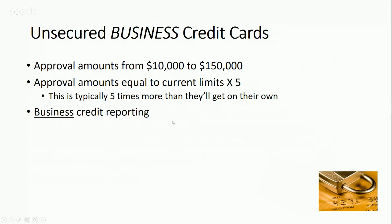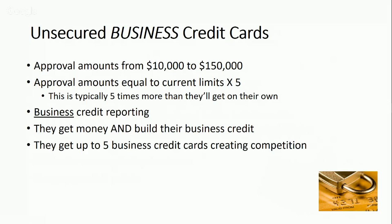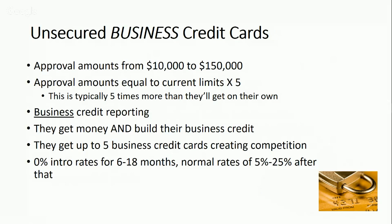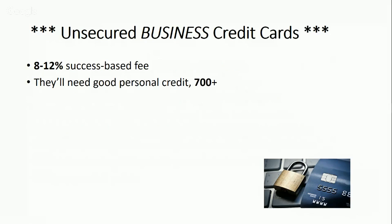So not only can somebody get a lot of money, but they also build their business credit at the same time. So they get money and they build their business credit. And they can usually get up to 5 business credit cards, just like the personal card. So again, it creates competition. 0% rates for 6 to 18 months, and normal credit card rates they'll pay after that. So 8 to 12% fee, as we just talked about, the same as the personal cards. The fee varies again based on risk. And they'll need a good credit to qualify.